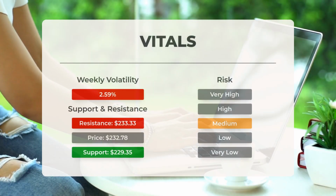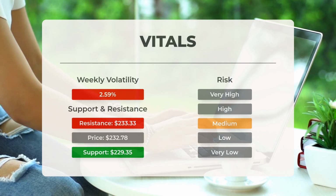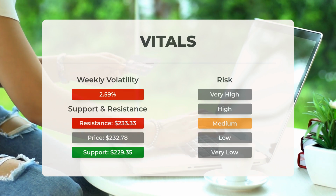Support, risk, and stop loss for Apple. Apple finds support from accumulated volume at $229.35. This level may present a buying opportunity, as an upward reaction can be expected when this support is tested.